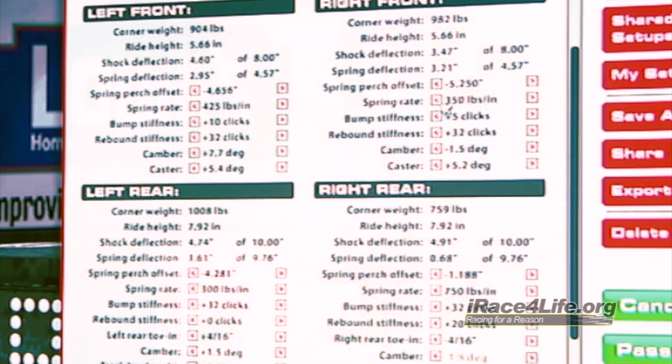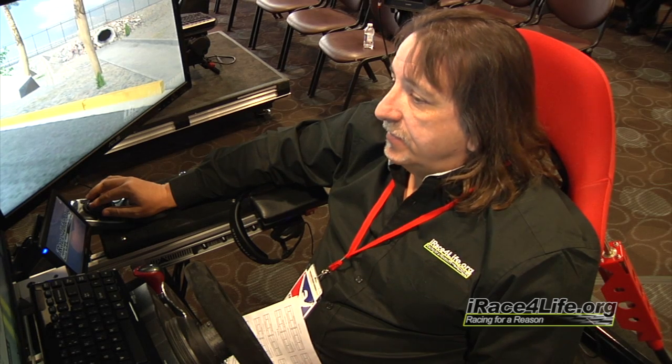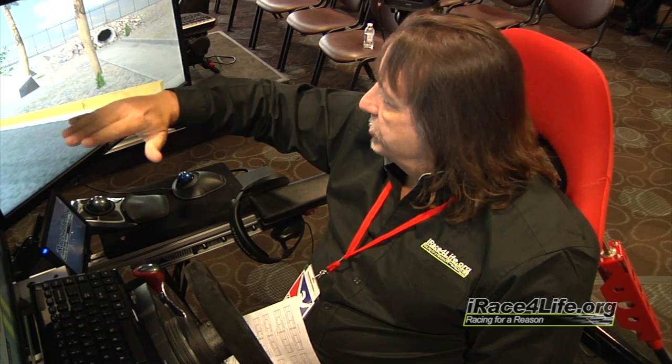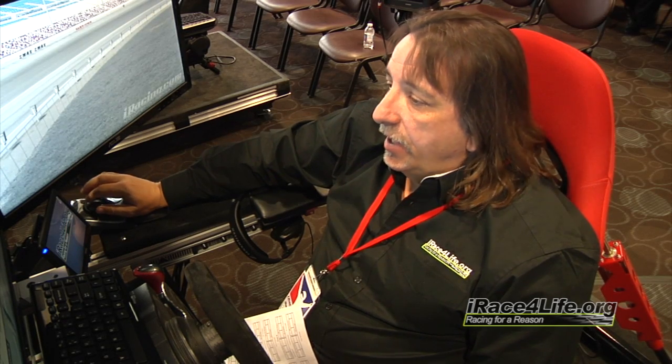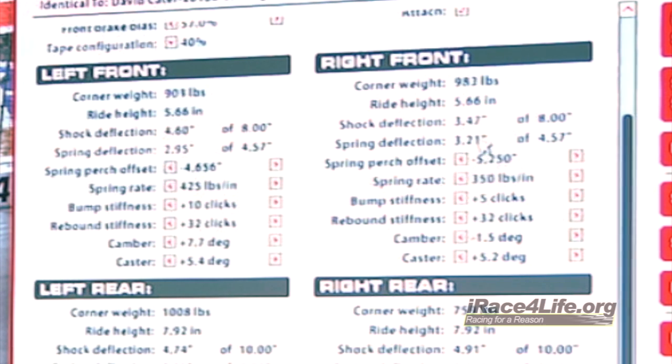Now, the reason why I've got 350 on the right front, 425 on the left front is just pure travel, to get the car to handle through the center of the corner. Because I use that 425 because it gives me just that much, enough travel to keep the car turning in the center. So that's how you find out whether you're coil bound. Now, if this was a left front coil bound, this travel right here would be lower than this travel right here.